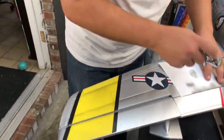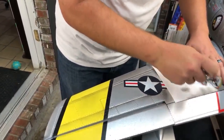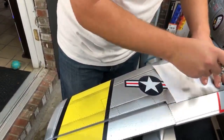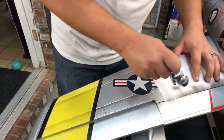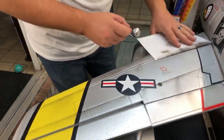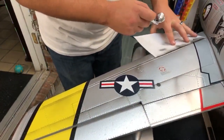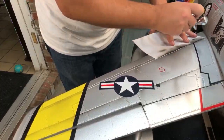Let's put some on the flap. Real light on here. We're not going super dirty this week on our F-86 either. We are going to put bullet holes on it here in a little bit. I think we're just going to focus on the top for now.